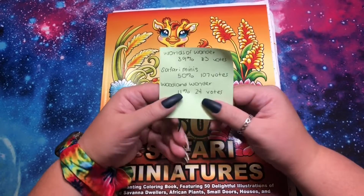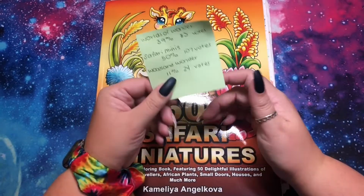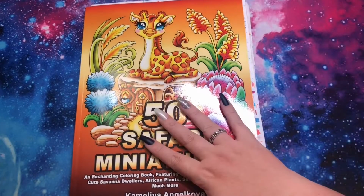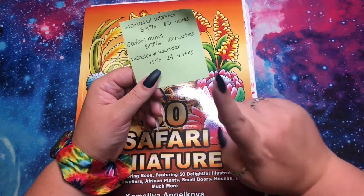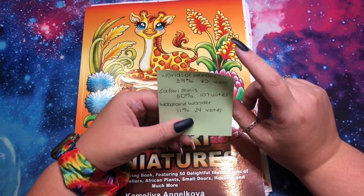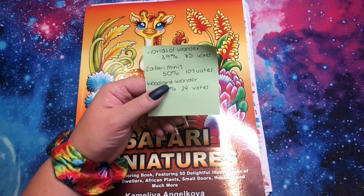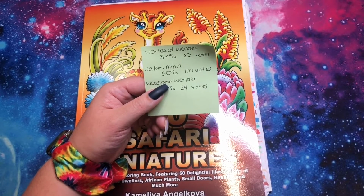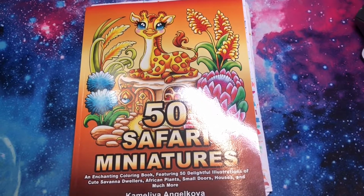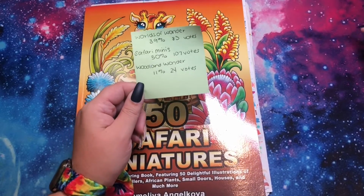So this month, the 3 choices were Worlds of Wonder by Johanna Basford, Safari Minis by Camelia Angelkova, and Woodland Wonder by Jen Racine. And as you might be able to see, Safari Minis has won. We had 214 votes, 83 for Worlds of Wonder, which was 39%, 24 for Woodland Wonder, which is 11%, and 107 for Safari Minis, which was 50%. So it was kind of close at the end. Like 50% to 39 isn't an overwhelming victory, but it was a victory nonetheless.